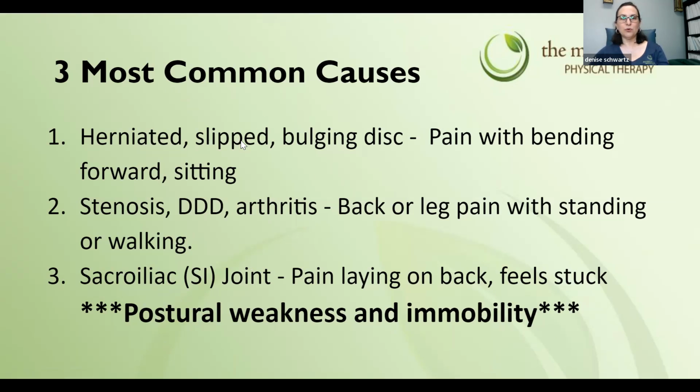Everybody who has one of these diagnoses will have postural weakness and immobility. However, we will have people with back pain and they don't have any of these common causes. They're just weak. Weakness of your muscles that you need to use on a daily basis to stay upright will cause you to have pain when you fatigue, if your endurance is low and your strength is weak. People who are very stiff and rigid and don't move very well are inflexible. Our technical term is immobility. What happens is then they overuse certain other areas and then they get pain there as well.